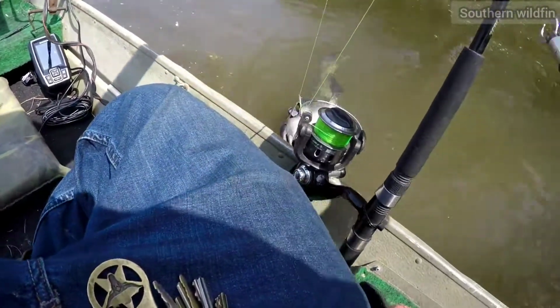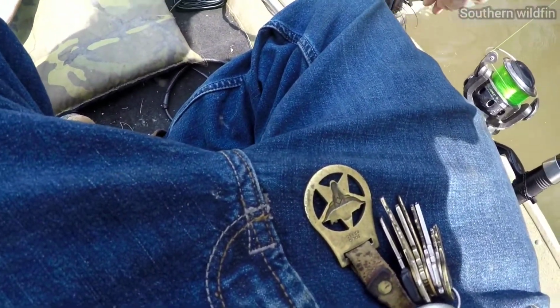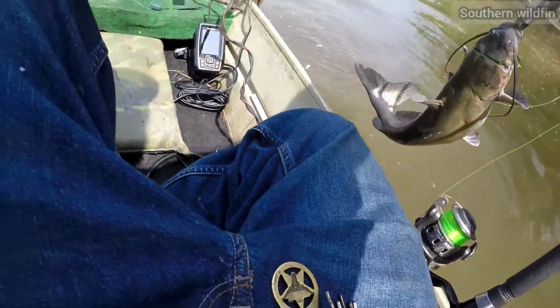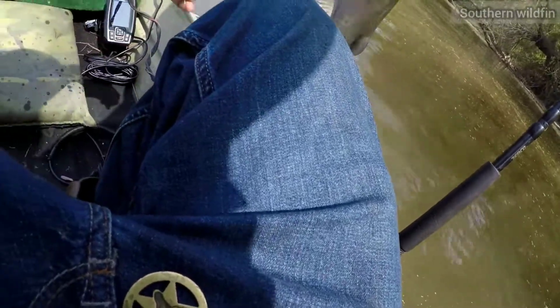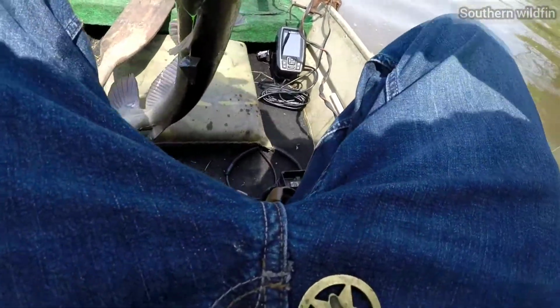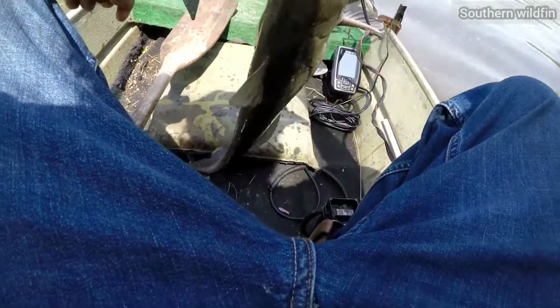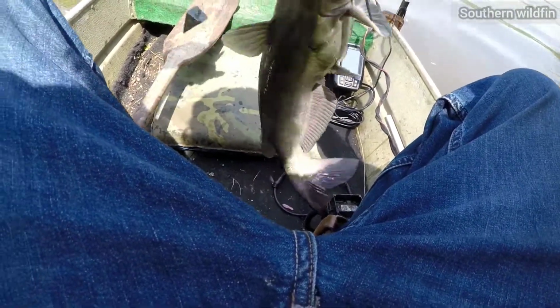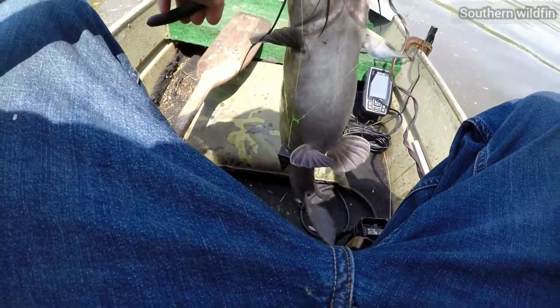See, he hit, and whenever he hit, I couldn't get my camera on fast enough. For some reason, these fish like to wrap up around everything on me. Look at that. It got wrapped all around his little fin. But we caught one, and I caught him off that head.